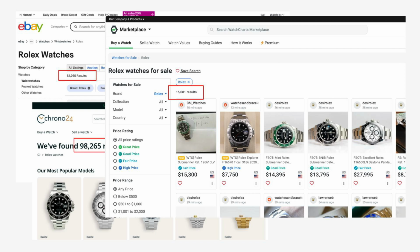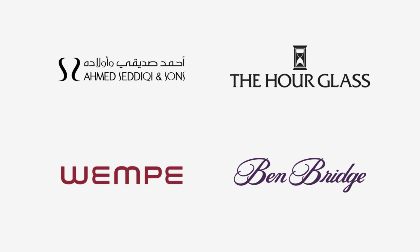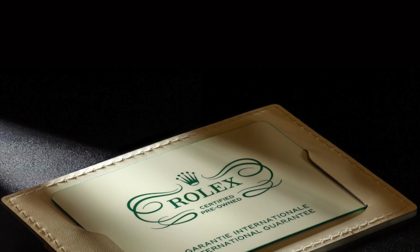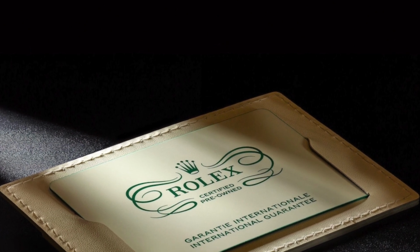At the same time, though, the CPO program has not expanded to the Middle East, where there are large ADs like Siddiqui, or the Asia Pacific region that has the Hourglass, for example. There are lots of large ADs in the US and Europe still, for example, Wempe or Bainbridge, who have not yet joined the program. So while the growth this past year in participation has been significant, there is still a long way to go.